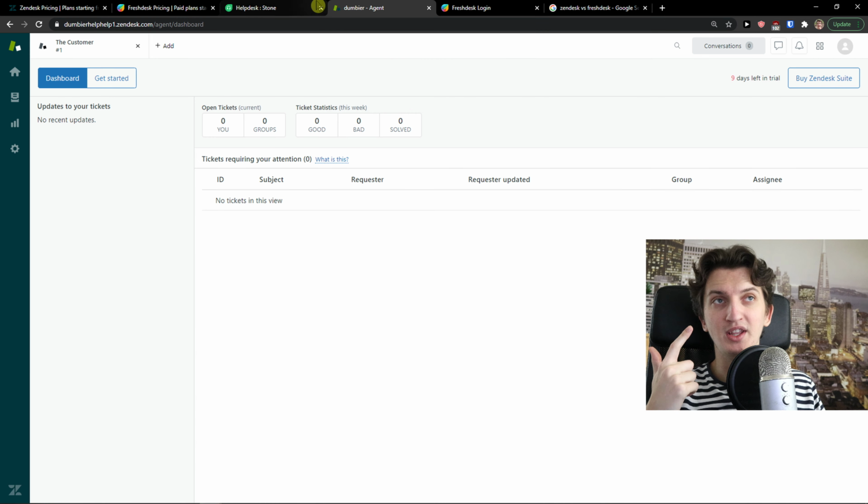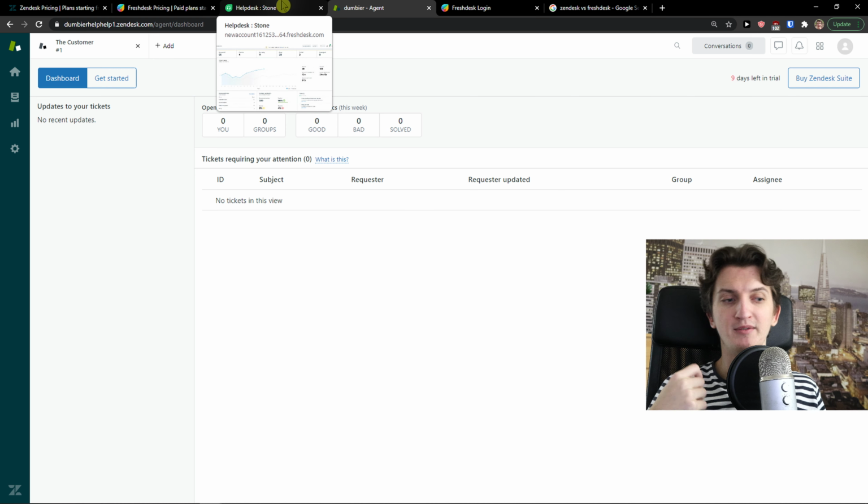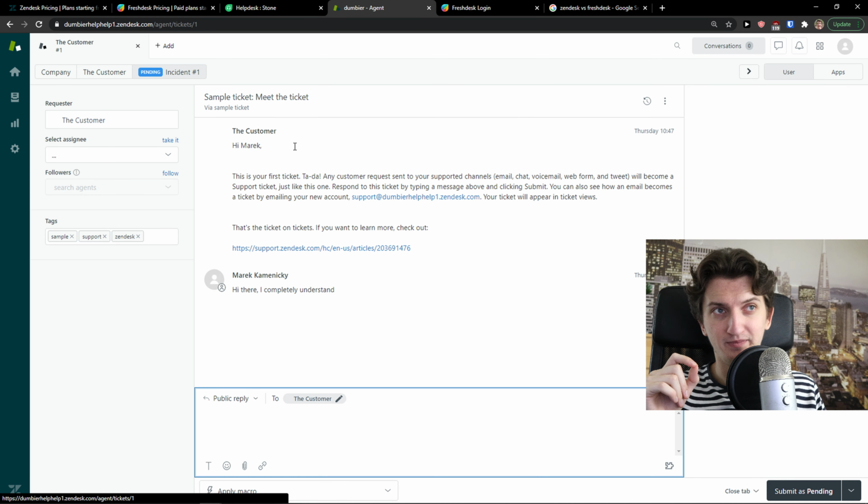Also in ZenDesk, you have options to implement widgets to your website, so you can actually chat on a website. That's huge, and it works flawlessly, so that's a huge advantage to ZenDesk. And when we go to the ticketing, let me show you.